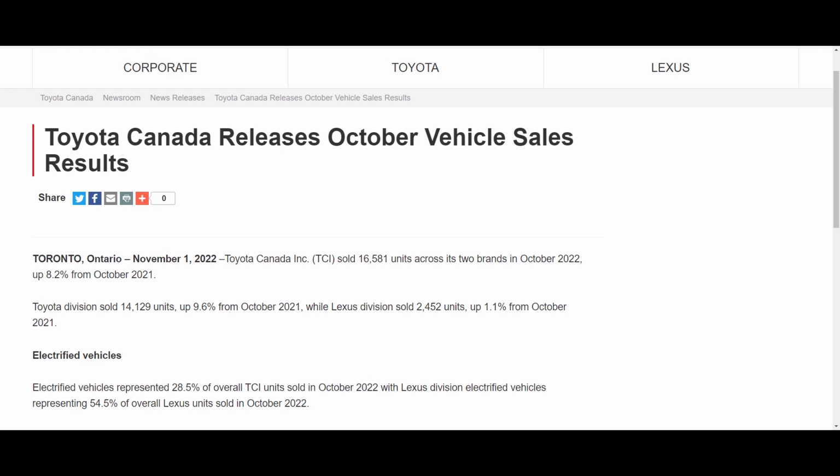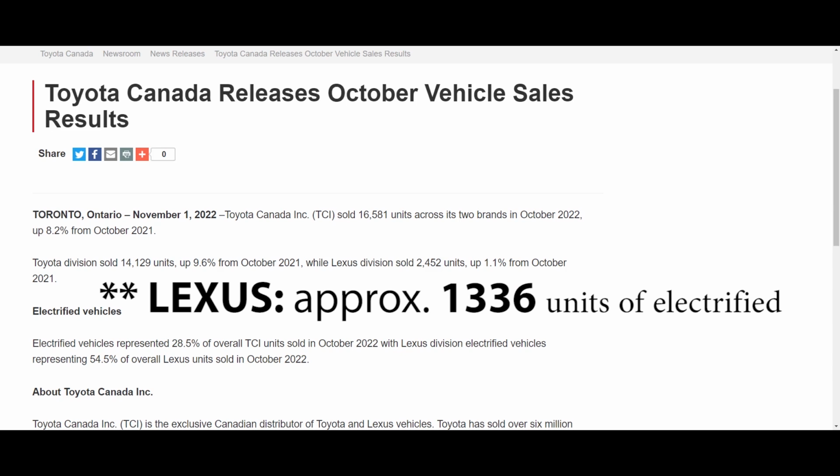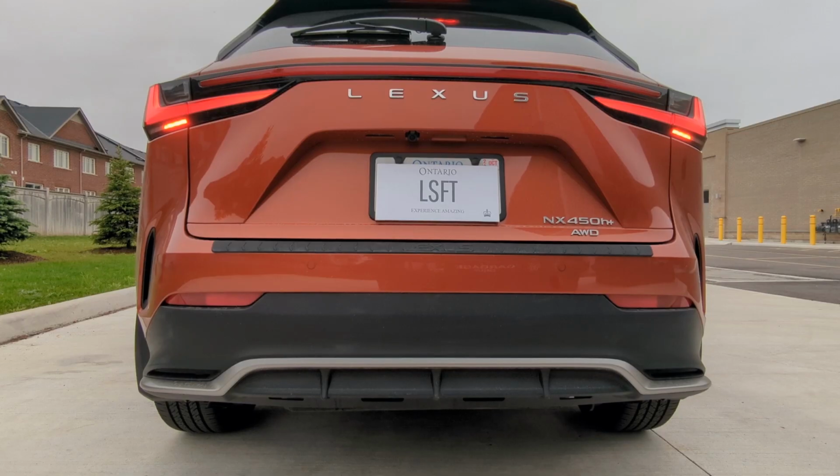And then they actually did divide a little bit more information here where they're saying that overall the electrified vehicles are 28.5% overall, and the Lexus division actually sold 54.5% overall, which are electrified vehicles. So if you look at that, 2,452, 54.5%, that's over 1,000 units of electrified vehicles, which means hybrids and plug-in hybrids for October 2022.